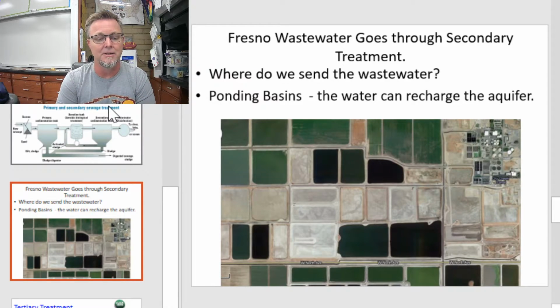Fresno wastewater goes through some secondary treatment in ponding basins out by the airport. If you ever get there, they actually have a spot called Leaky Acres, which is covered with these evaporation ponds where this wastewater gets piped or plumbed to, and it gets to filter down into the groundwater. These are evaporation ponds just outside of the wastewater treatment facility, and it's doing the same thing there.